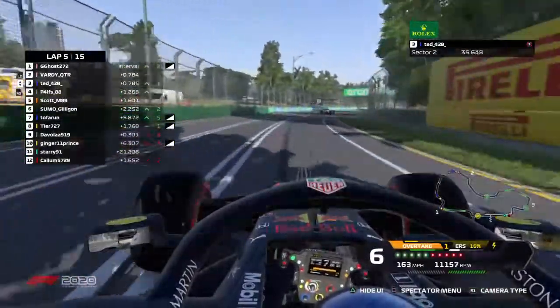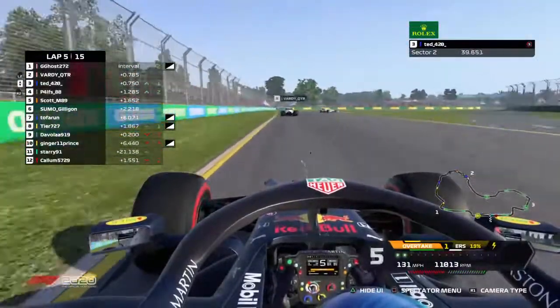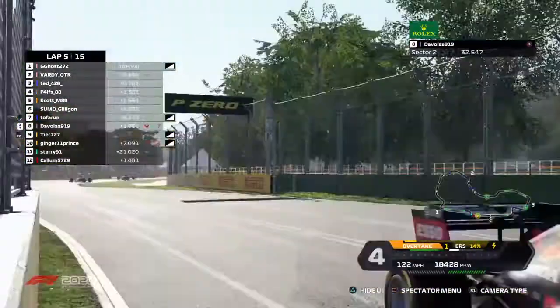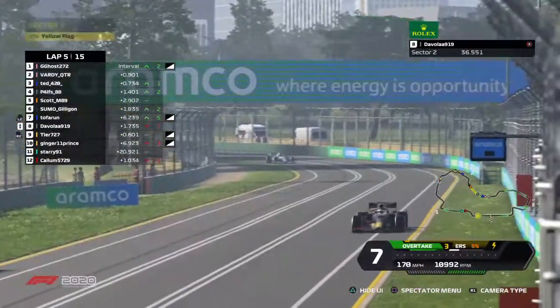A third of the way through the race then, on lap 5, and Ghost still leads the way from Vardy, from Ted, from Paus, from Scott, from Sumo, Topher in P7. Dabbler making a move on Tier up into P8 into turn 7. Very daring move, must have had a really good run, and he's up into P8. Tier falling down to P9 then. The other Renault in P10.